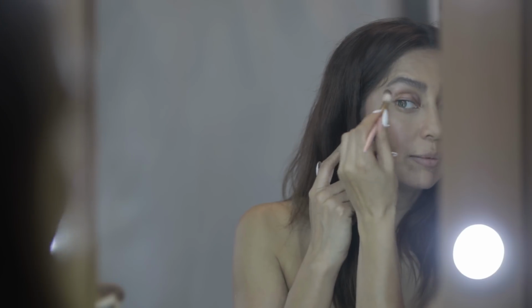And with this brush, because it's so good, if you want to clean up your eyeshadow with the same brush, you can actually. See, mine's coming out a little bit. Just clean it up with this. And we'll quickly go on to having beautiful lashes.